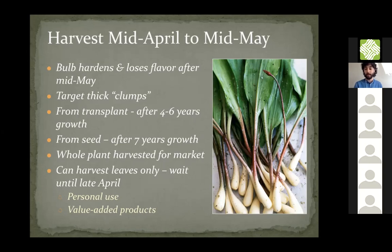Once you get into May, you'll notice in this picture, these ramps have a really thick bulb down at the bottom. Earlier in the season, that bulb is a lot thinner, and so that's actually the plant throughout that growing season taking that photosynthate energy from the sun and pulling it down into that bulb, which is really like a storage organ. It's holding the energy that plant is collecting. So over time that'll grow, and the ramp will start to lose that distinctive flavor. They just become less flavorful. So you want to think about timing when you're harvesting, and earlier in the season, your ramps will be more flavorful.